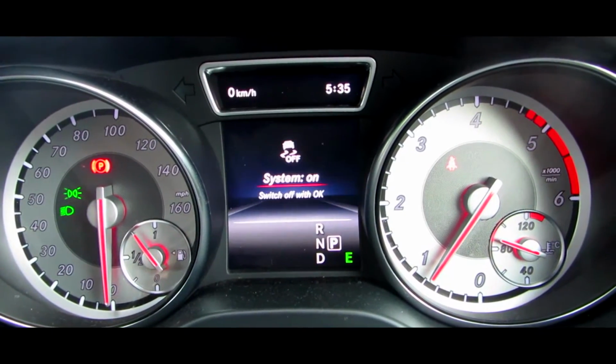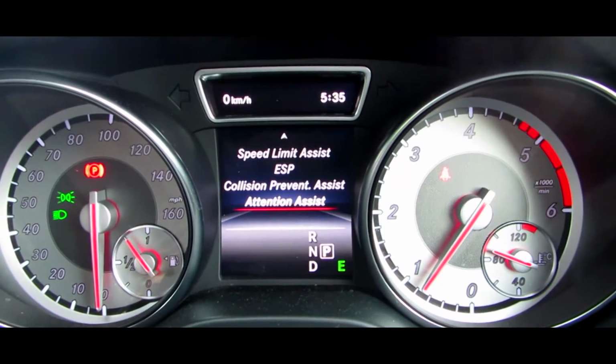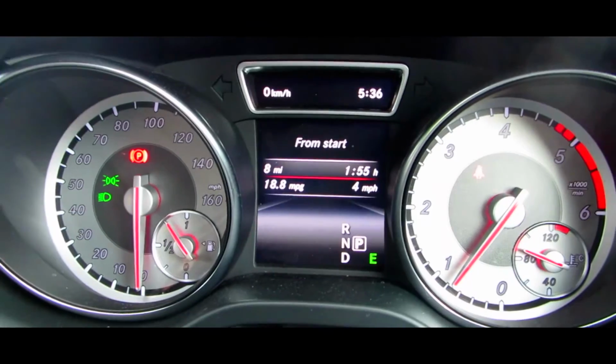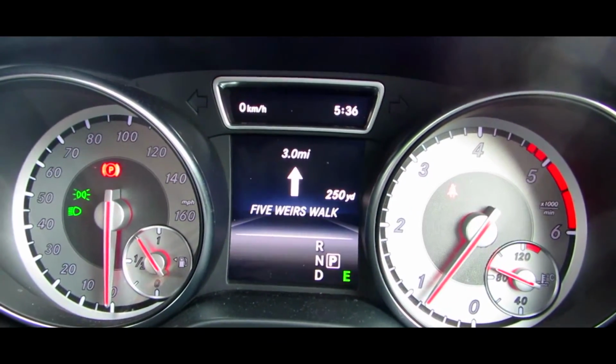From this, you can also turn off the traction control, and it is only accessible for the driver, so you can't do it from the center screen. Such a variety of customization that you can tune it just the way you want it.